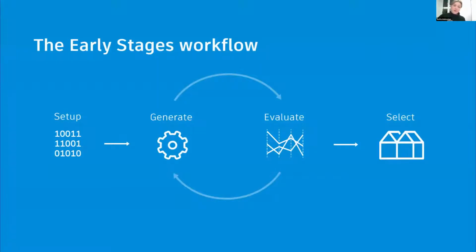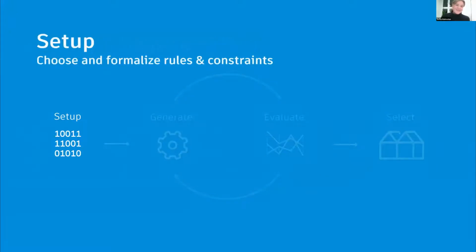So this is the workflow that we work with at Bonava. First we have the setup phase, and then we have the generate phase and the evaluate phase, and in the end we have the select phase. And in our presentation at AU 2020, we will guide you through all of these steps, but I'll just do it quite quickly today. So the first phase is about choosing and formalizing rules and constraints.